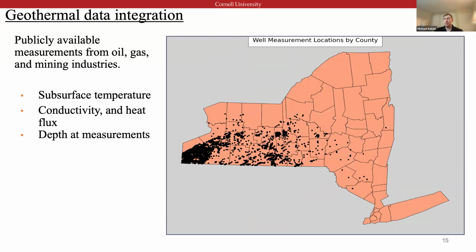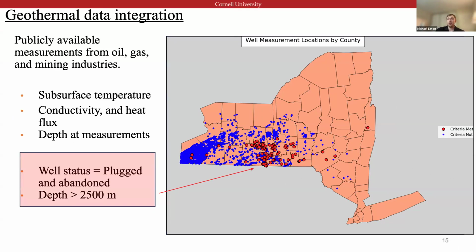Okay, for the data available for the well measurements, we have some publicly available data sets from oil and gas and mining industries. We can get subsurface temperature, the thermal properties of the subsurface, like conductivity and the heat flux, as well as the depth at these different measurements to estimate what the subsurface looks like. And that will help us develop models for how the geothermal installation will perform. There's also a number of these wells that have been plugged and abandoned. If we can find certain wells that are quite deep, they'll have higher temperatures, and they may be good candidates for potentially reusing them for another purpose, giving them another life.